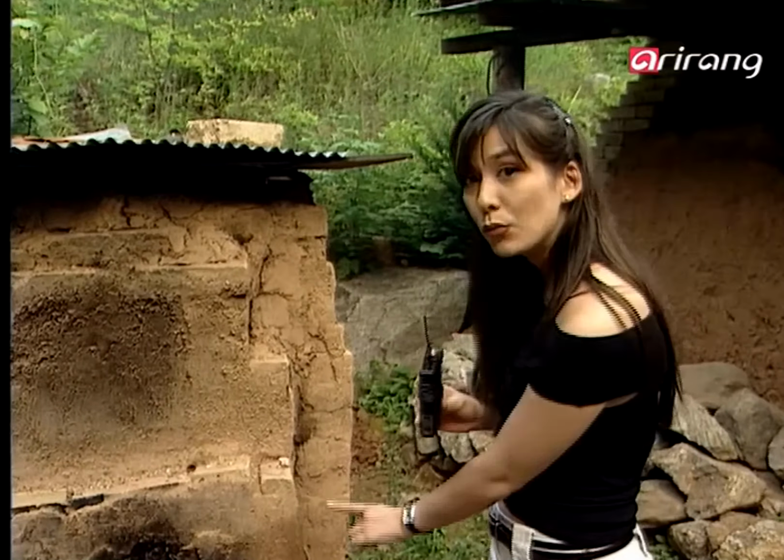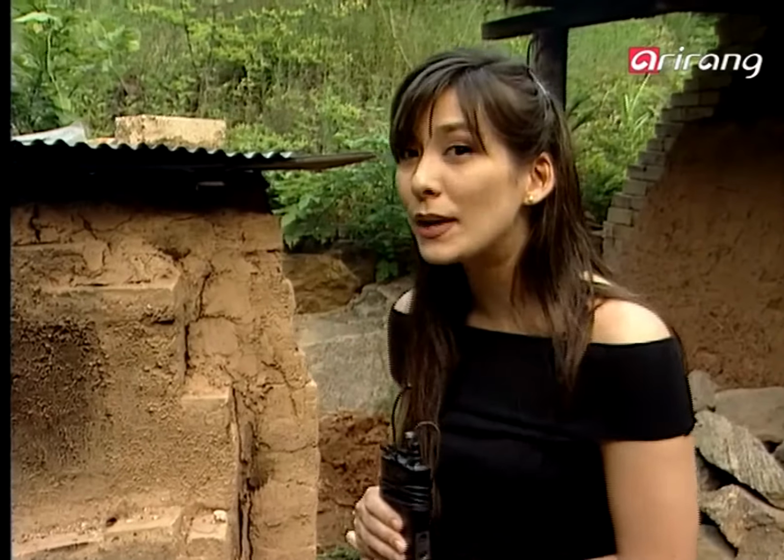Do you know what this is? It's a kiln made with the same method as kilns made for pottery. Well, today's dish is going to be made right here. So, let's take a closer look at how it is made.